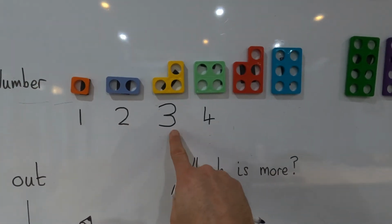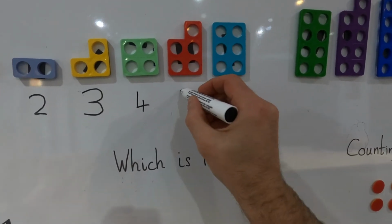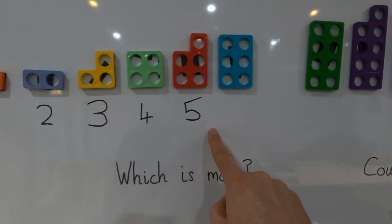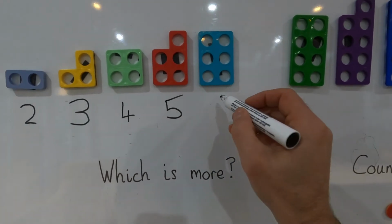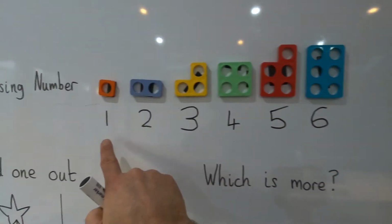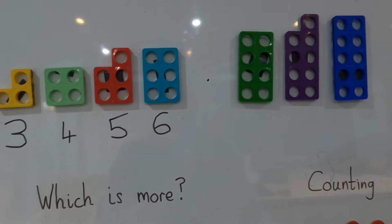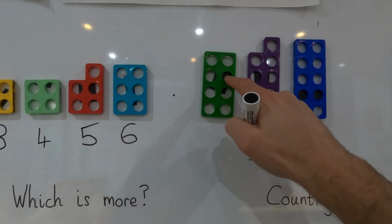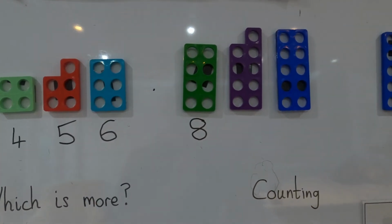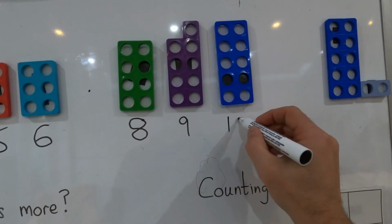One, two, three, four. One, two, three, four, five. Down, big tummy and a hat. Five. One, two, three, four, five, six. Very good. One, two, three, four, five, six. Ooh, something missing there. Okay. This is one, two, three, four, five, six, seven, eight. So that's an eight. Do an S and go back. Eight, nine, and this is 10. That's right. So this is missing.